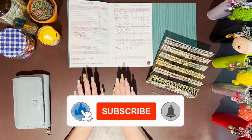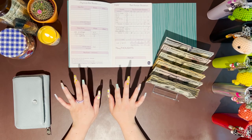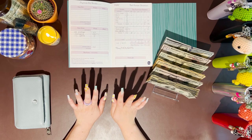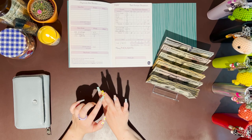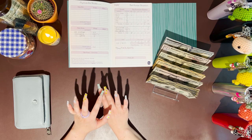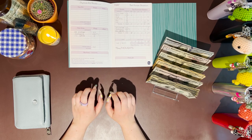And so, obviously, I have some new nails on for this month. So these are going to be my nails for May. Very cute, fun. I've never done a clear kind of style. I usually don't like clear style nails just because you can really see the overgrowth and whatnot. Yeah, I don't like that. So we'll see how it goes. This is my first time.